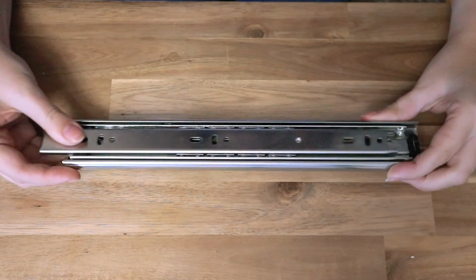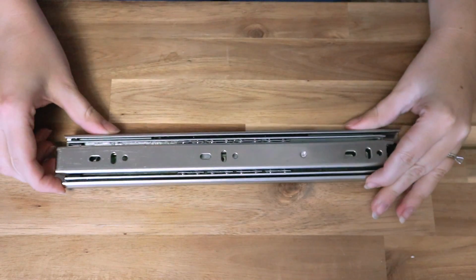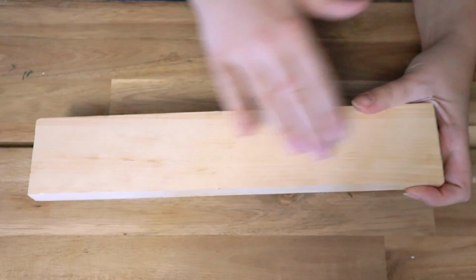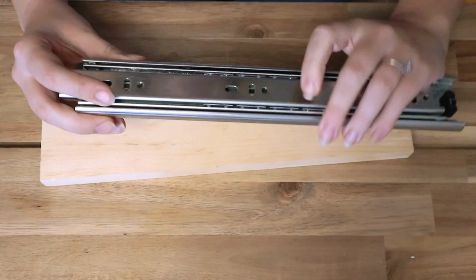Okay, so this is the drawer slide that I'm gonna use to make my slide out pan organizer, and I have a piece of wood that I cut to be slightly less than the depth of my cabinet, so I know that it will fit, and then all the hooks can go on here. So first step is gonna be screwing this to the drawer slide.